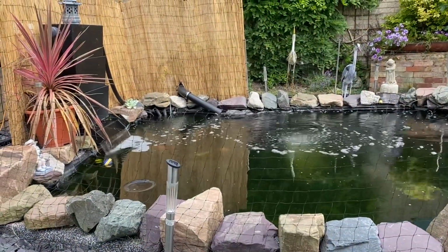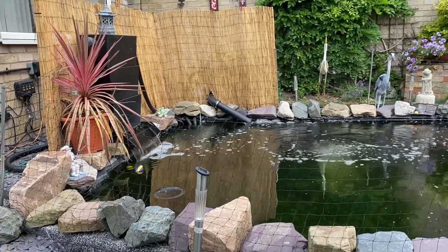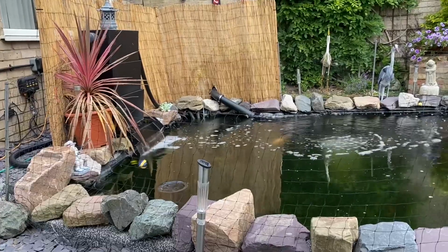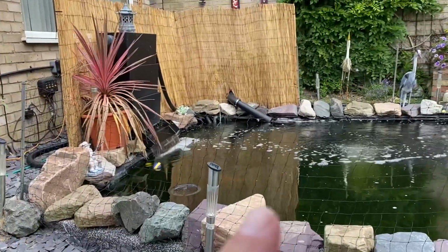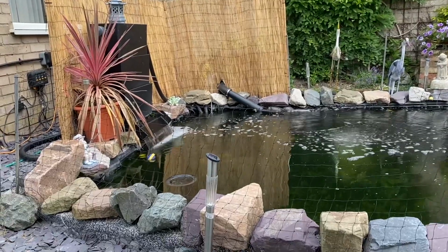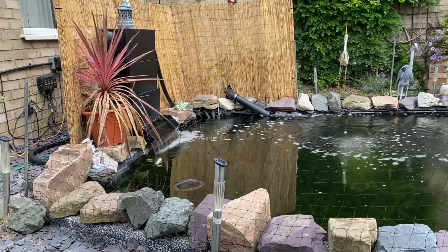Welcome back. Still Saturday. Just sat here debating what would be a better option than the pressure filter as a pre-filter for the shower. Now bear in mind it gets its feed from the skimmer there, and it's an 8,000 or 10,000, I can't remember which, 8 or 10,000 litre per hour pump that feeds the pressure filter in the shower.